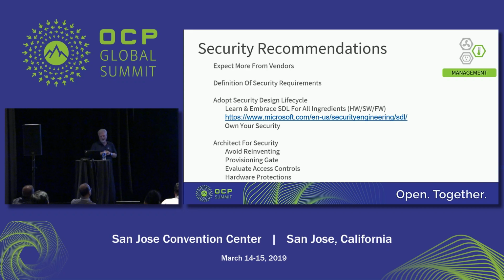And with the OCP community defining our security requirements, I'm going to take the position that I'm going to have to get more engaged with the OCP security community to help define some of those requirements for the things we've seen that we want to have improved security on.